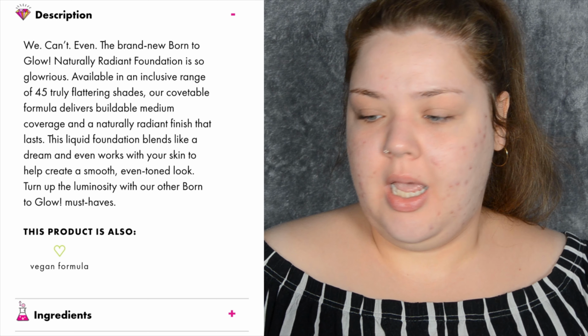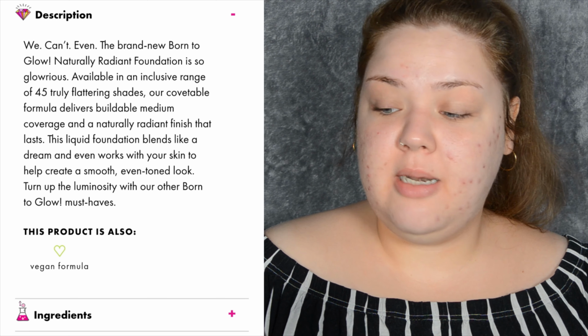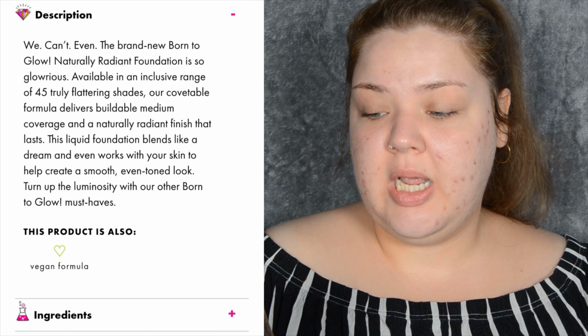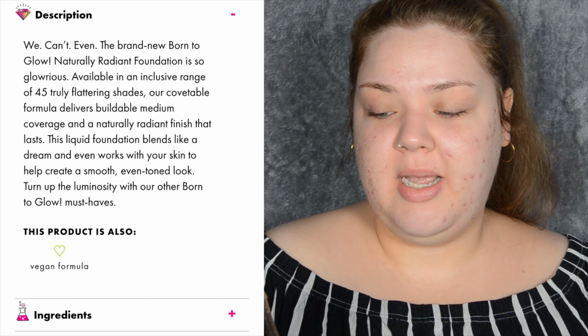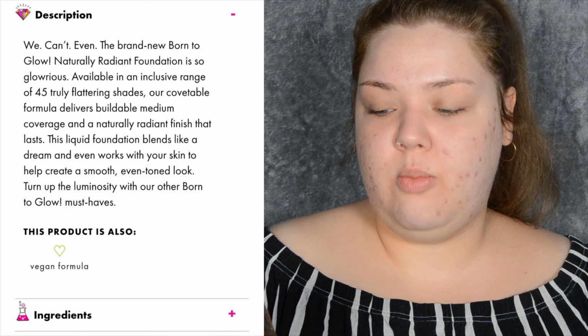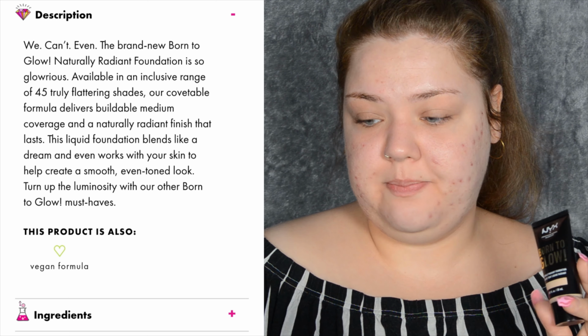We can't even. The brand new Born to Glow Naturally Radiant Foundation is so glorious. Available in an all-inclusive range of 45 truly flattering shades. Our covetable formula delivers buildable medium coverage and a naturally radiant finish that lasts. This liquid foundation blends like a dream and even works with your skin to help create a smooth, even-toned look. I don't have smooth skin. Turn up the luminosity with our other Born to Glow must-haves. This is a vegan formula and NYX is cruelty-free. I mean, that's it. Let's try this.